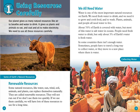Chapter 1. Using Resources Carefully. Our planet gives us many natural resources like air to breathe and water to drink. It gives us plants and animals to eat, and coal and oil to make electricity. We need to use all these resources carefully.